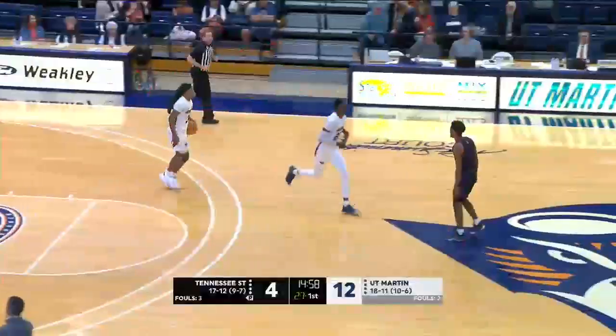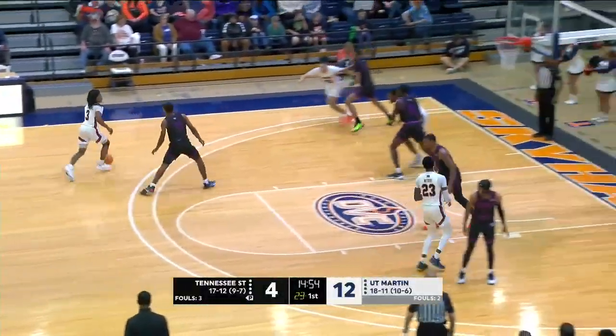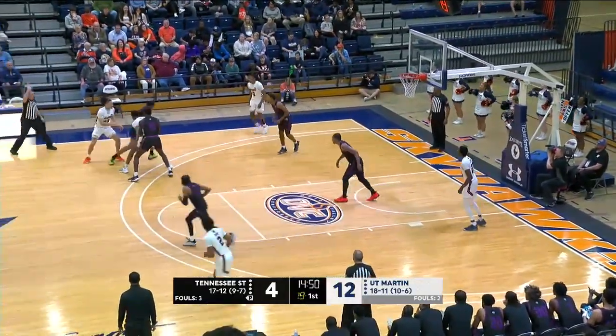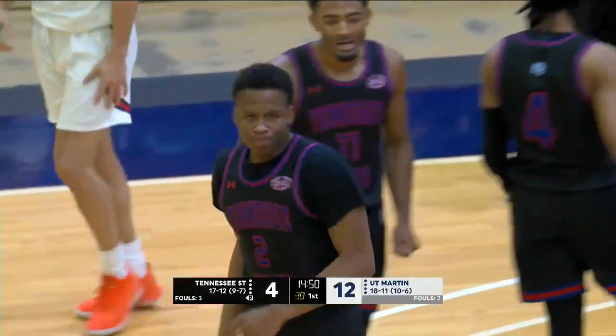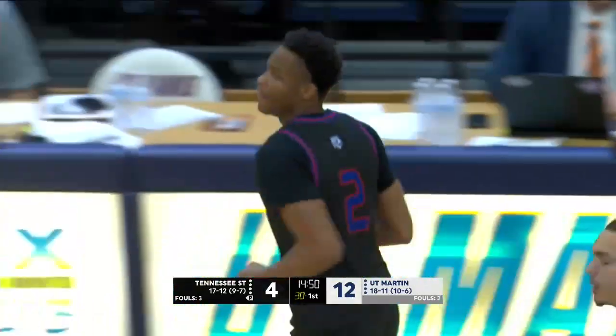First time we've seen UT Martin walk it up so far in this one. Just under 15 minutes remaining in the first half. Parker Stewart gets his pocket picked, and then a jump ball is called. Tie-up forced by Christian Brown. Parker Stewart a little careless there, leading to the turnover, because the possession arrow belongs to Tennessee State.